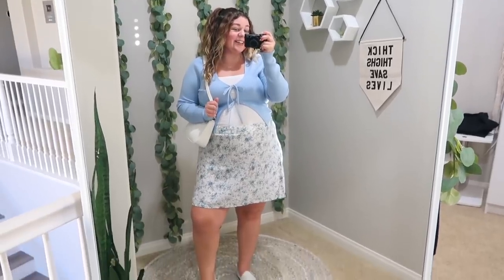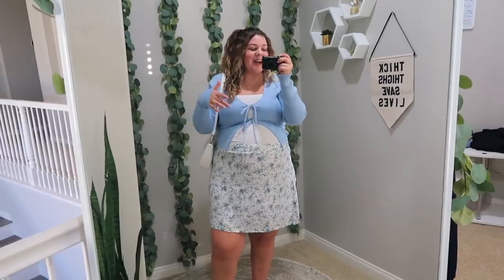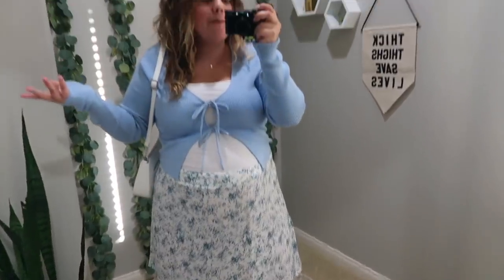And then for my own closet, I'm thinking I'll pull some simple jewelry, some shoes, and then a white tank top to layer under the cardigan. Okay, you guys, here it is, the soft girl outfit. Honestly, now that I have it all on, I feel like I got this aesthetic down. I feel like this outfit is pretty much like the mood board to a T. Like, I feel like I did a pretty good job with the outfit.